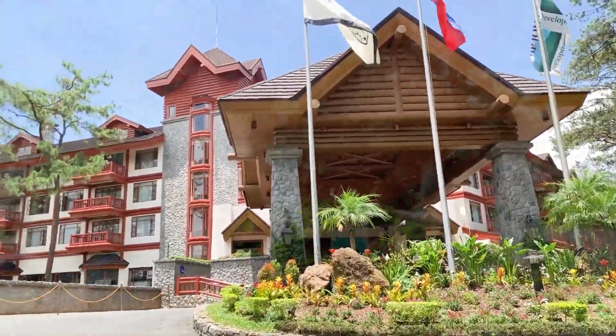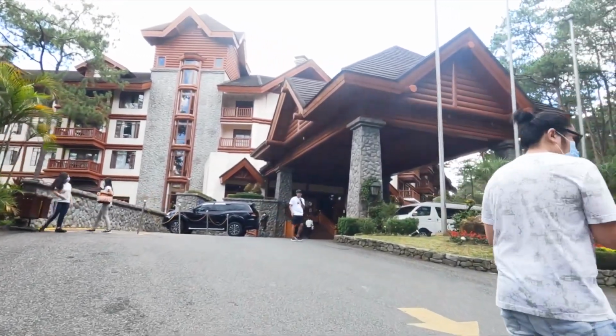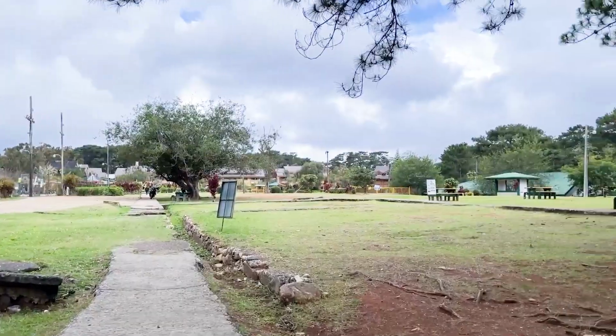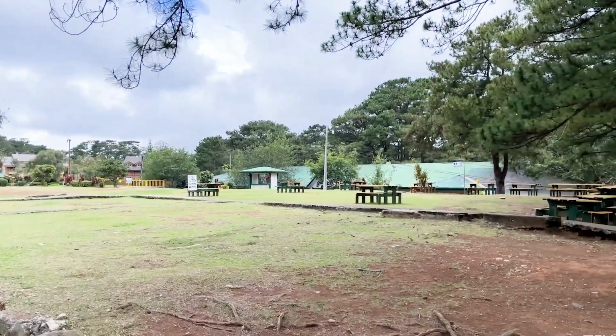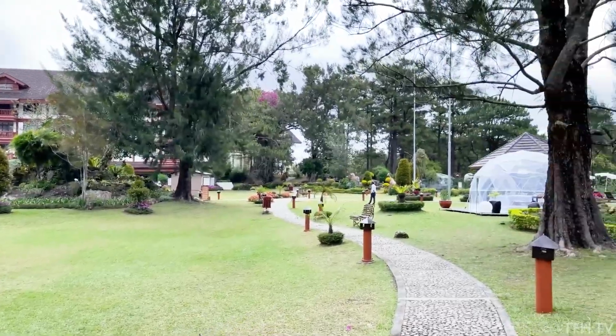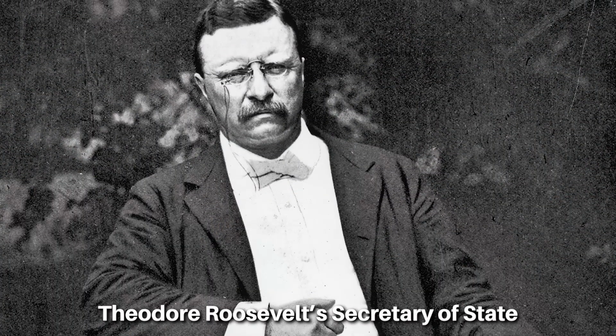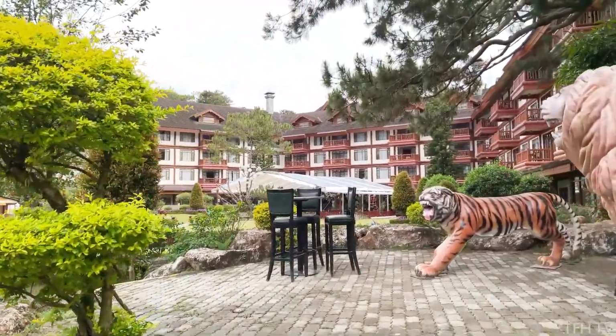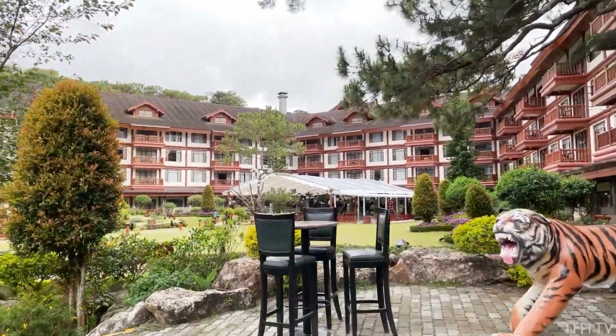So the Manor is located in Camp John Hay, which is a place in Baguio that gives you a kind of western feel of the city, and for a good reason. Camp John Hay is a former military facility of the United States and was named after former President Theodore Roosevelt's Secretary of State. This was once the place where American soldiers went for healing as well as for reinvigoration.